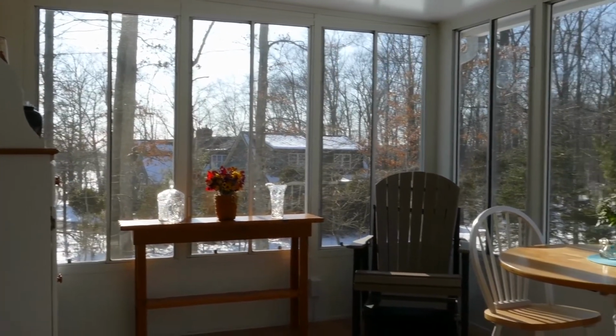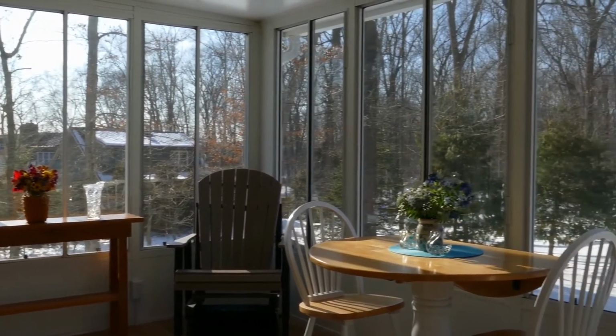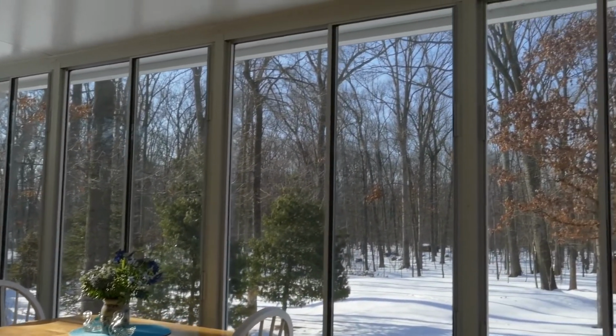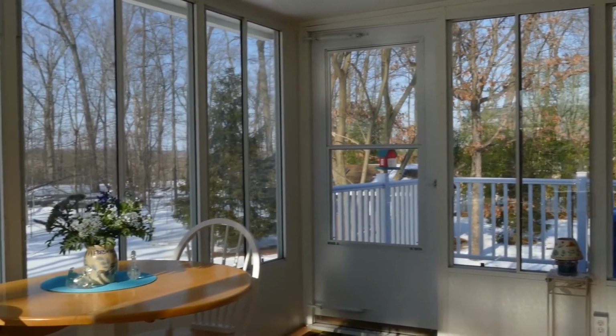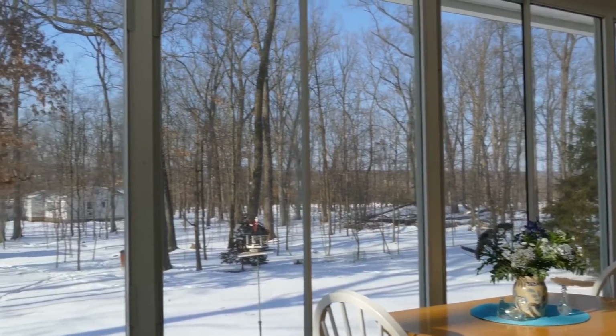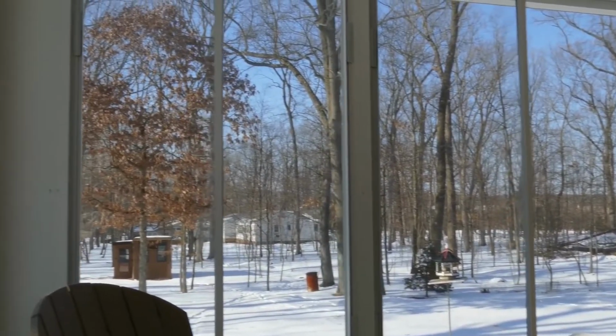You will enjoy embracing all the seasons from the comfort of your sunroom, a spectacular space to relax and take in the beauty of Mother Nature. You also have the open deck for taking in the sun or stargazing after nightfall.